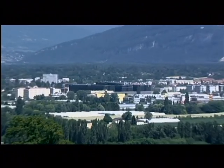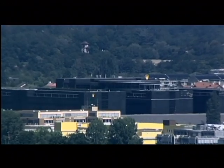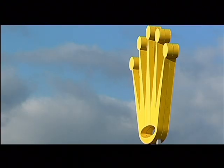Welcome to Plan-les-Ouates. Rolex is proud to unveil an innovative, state-of-the-art industrial site, housed in a revolutionary architecture. But wait, appearances can be deceiving. The black glass facades conceal a surprising world. Let's begin the tour.